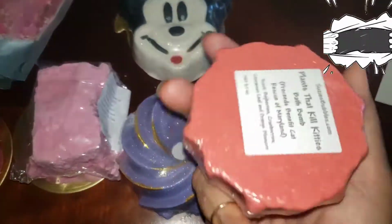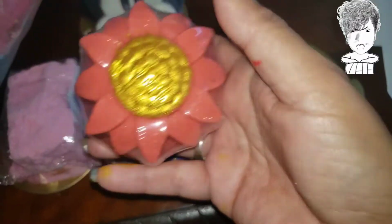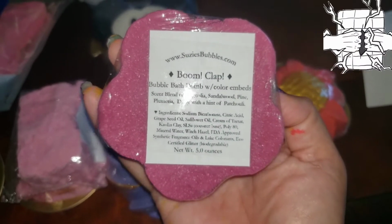And she kindly sent me Plants That Kill Kitties bath bomb. And then this one is a bubble bath bomb called Boom Clap.